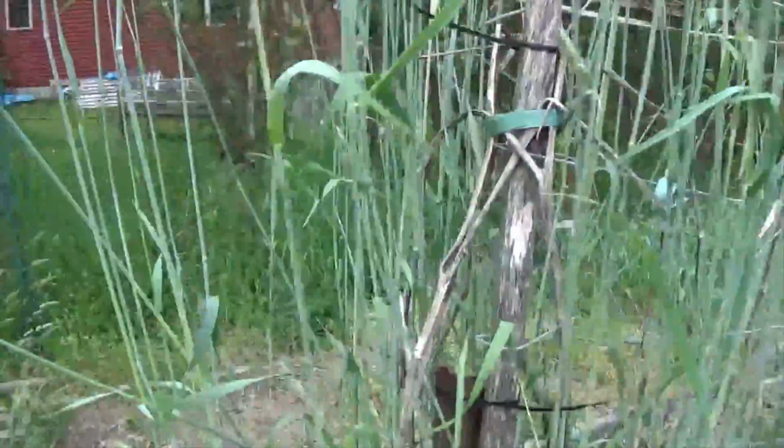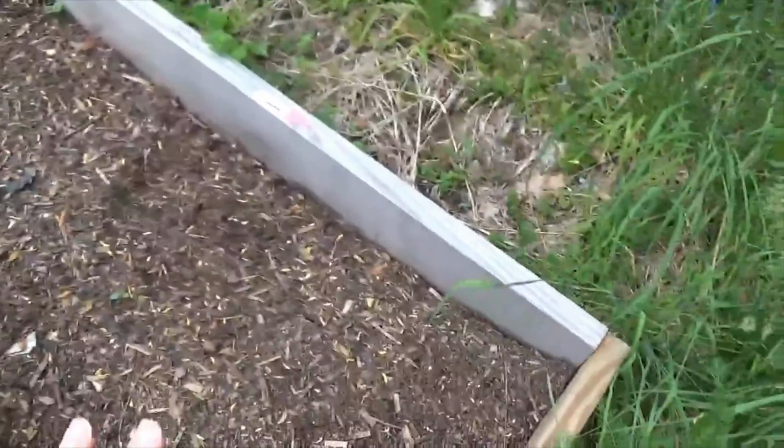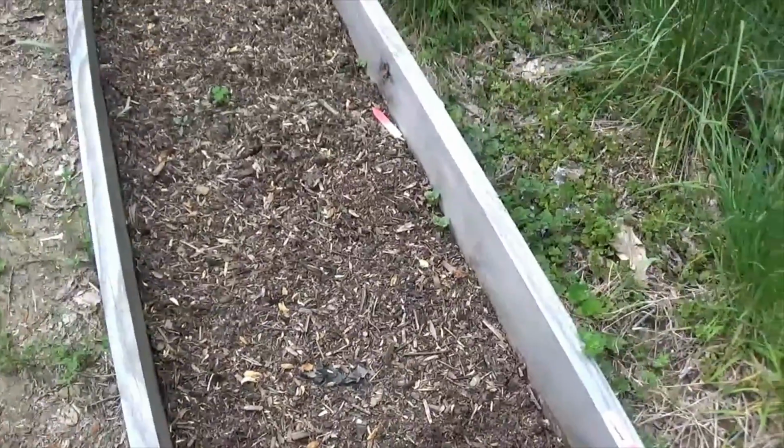Okay, I have a couple more beds to show you. So let's make our way through the jungle here. I mean, this stuff is nuts. Anyway, here's the last bed that I have cleaned out so far.